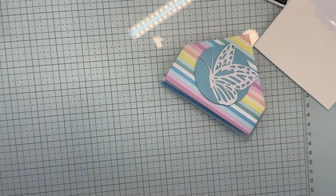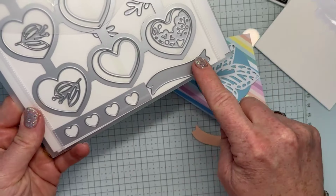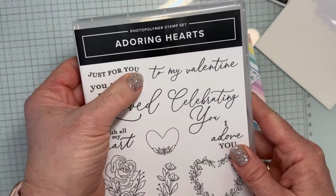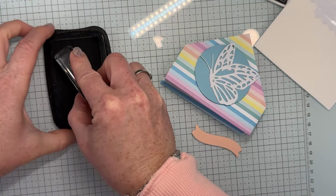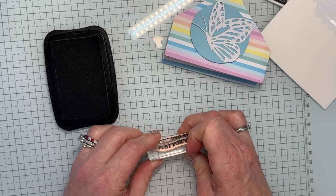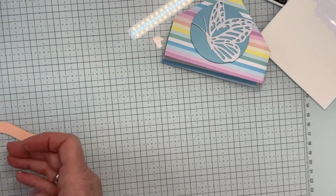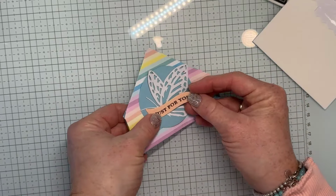And then I have this lovely little banner. And this is from the Adoring Hearts dies. So you can see this little banner here. And I'm bringing in the Adoring Hearts stamp set and using Just For You. So this is from our mini catalog. So Just For You, we're gonna stamp that in Memento, like that. And this is going to adhere onto there like that.